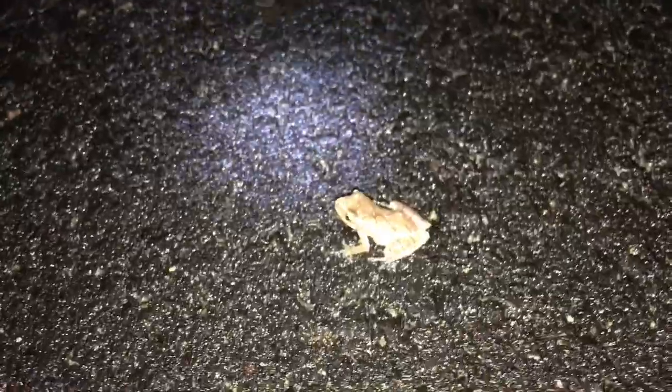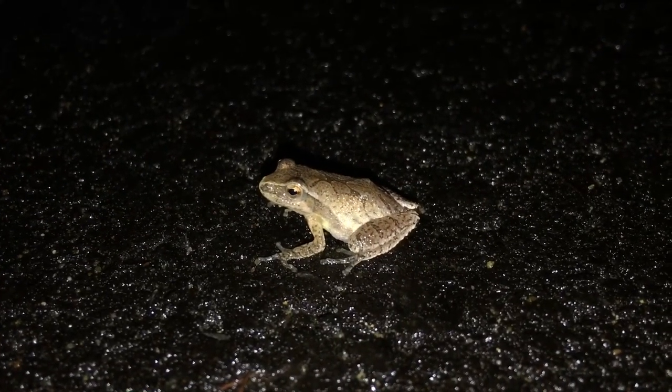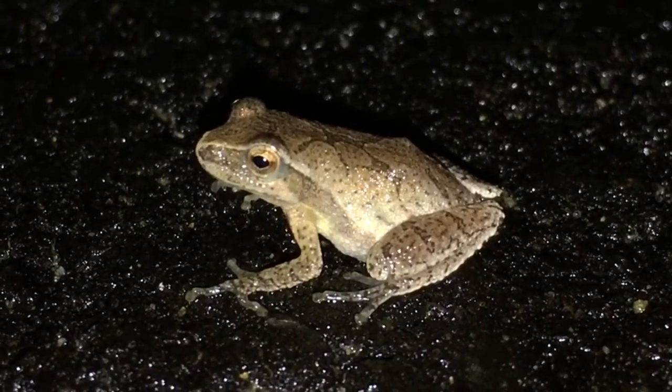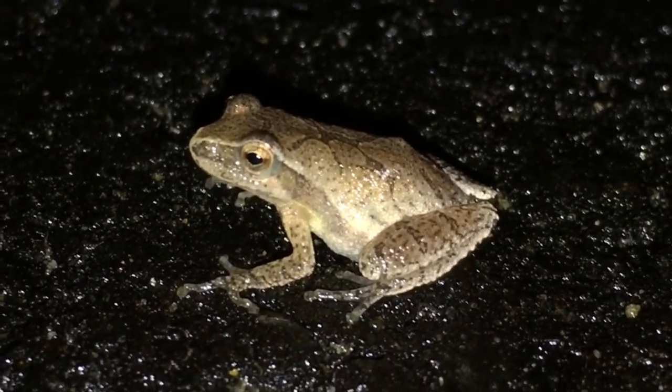Another really tiny juvenile spring peeper. Really pretty. And also really cool to see him this young. So I'm gonna go ahead and get this guy up this curb.